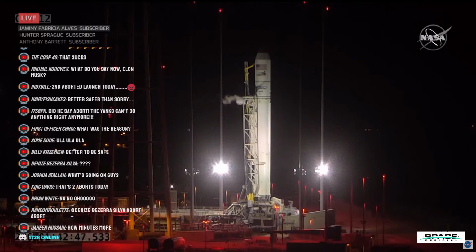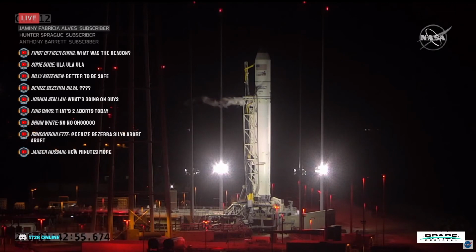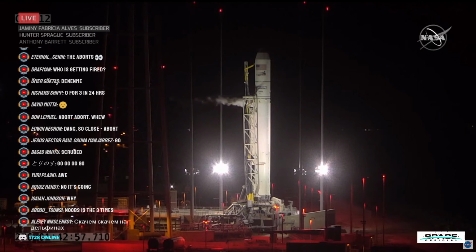Ops 1, step Alpha 8, verify removal of master global launch enable. Removal of master global launch enable verified. Copy that. Ops 1 and Alpha 9, deactivate your arm enable at the failsafe panel. Arm enable key rotated and arm enable no longer illuminated. Okay, roger that. To recap, MES2, step Alpha 10, report engine priming status.